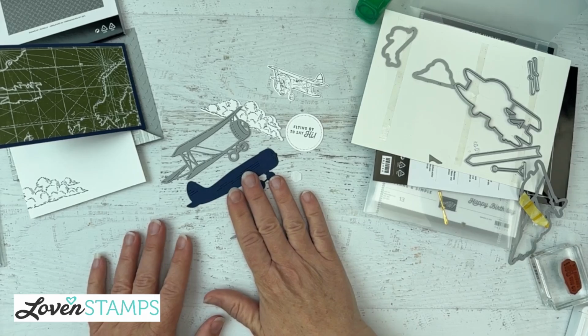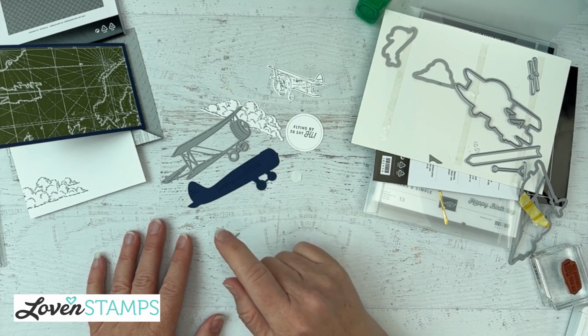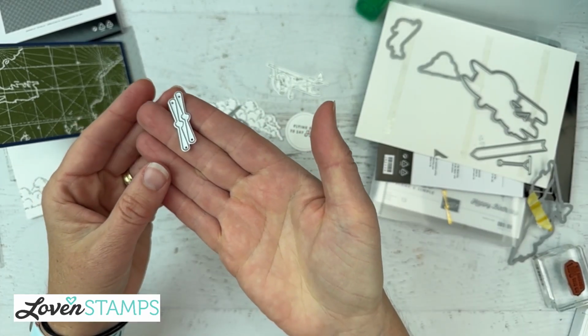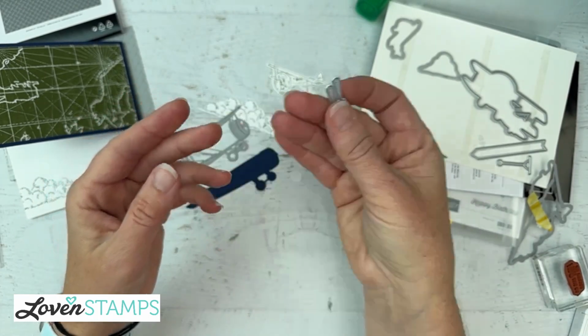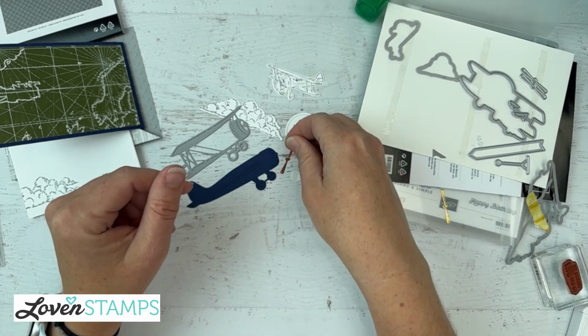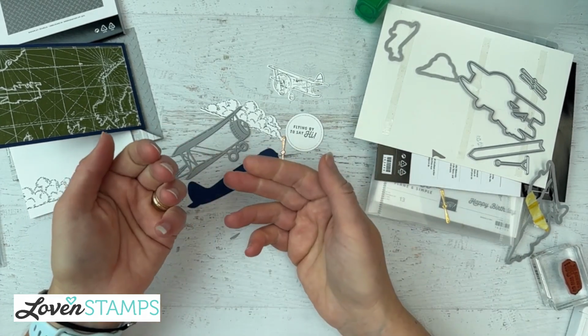All right, then lastly, we have the little die here for making these propellers. So you get 2 of them on the same die, which makes it really simple. I'm finding I always have extra propellers floating around. You could use 2 on the same, actually.